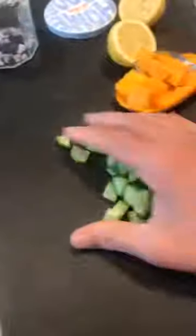Ooh, and I just realized I forgot something, but I will go and get that in a second. And then here's some cucumber that I chopped up this morning because it's tough to chop with just one hand. And just for the fun of it, I thought, let me cut up a mango. I had a bunch of mangoes that were going very ripe in my fridge.